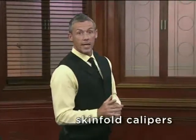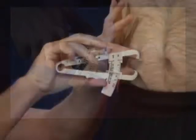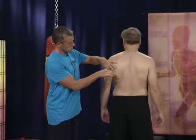Now, in the gym, however, you're more likely to encounter the following methods of body composition evaluation. The first, skin-fold calipers. Using these skin-fold calipers, we take measurements at the waist, the back, and the front and rear of the upper arm. Within the fitness industry, this is used to generate surprisingly accurate results.